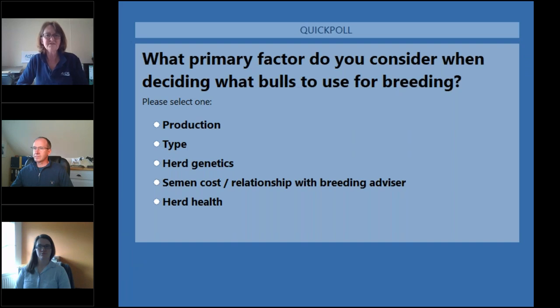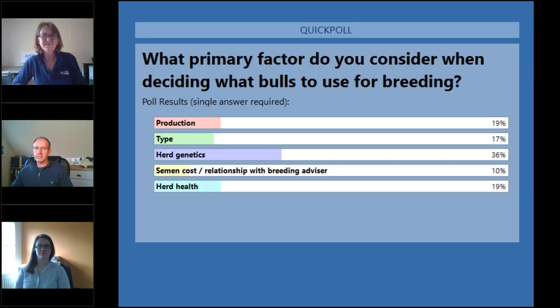So what primary factor do you consider when deciding what bulls to use for breeding? So is your primary choice production, type, herd genetics, semen cost or relationship with a breeding advisor, or herd health? There we go. So herd genetics, followed by production, type and herd health. Sorry, production and herd health are the same, then type and then semen cost.